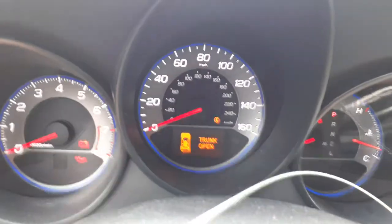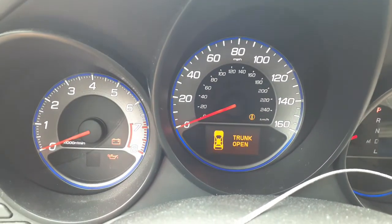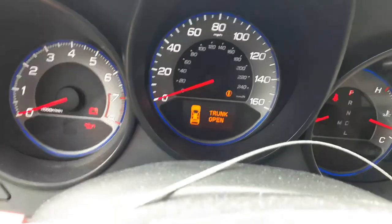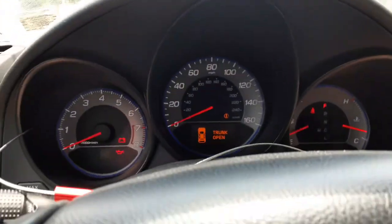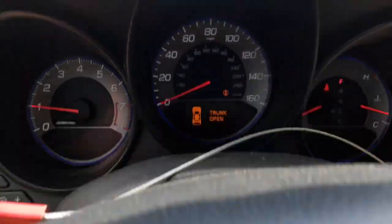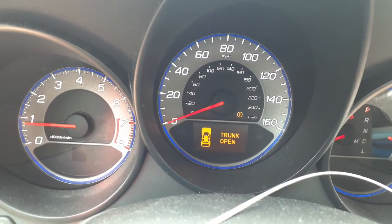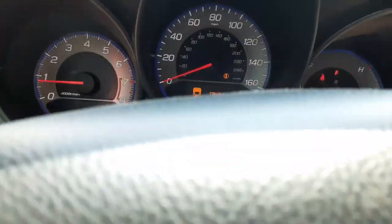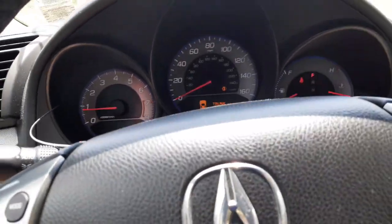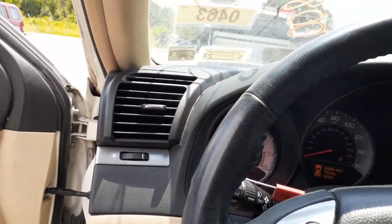Cluster's in good shape. Okay. And try to get the mileage to come up on this thing. Oh, another horn works. It's got 125,000. Okay, got all the airbags in there that are good. Let's go see if we can start this thing. Maybe we get the mileage to come up on it. Seems like we got to go and close the trunk because it says open, open, open here. Close the trunk and get an idea on this thing.